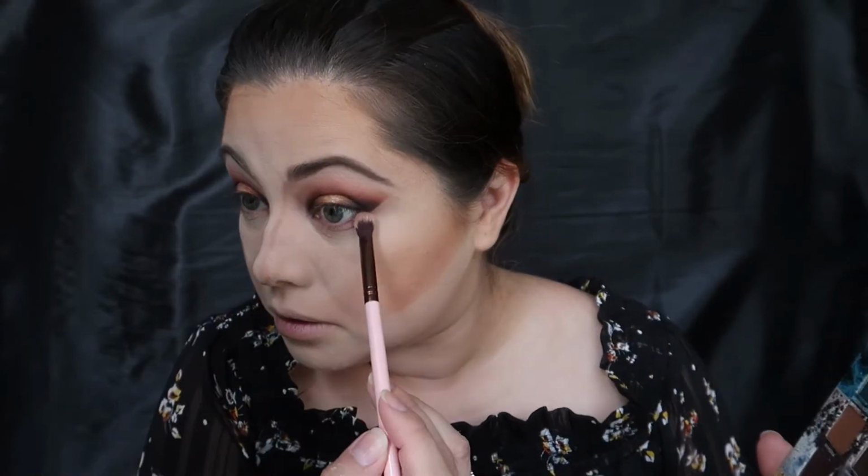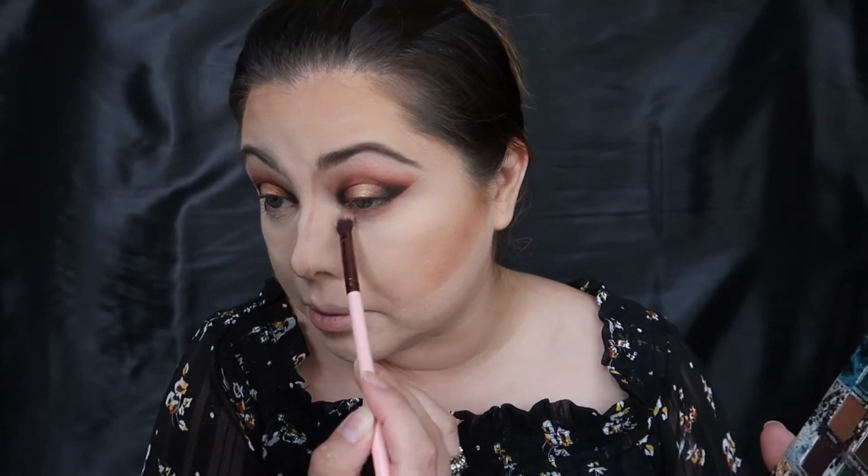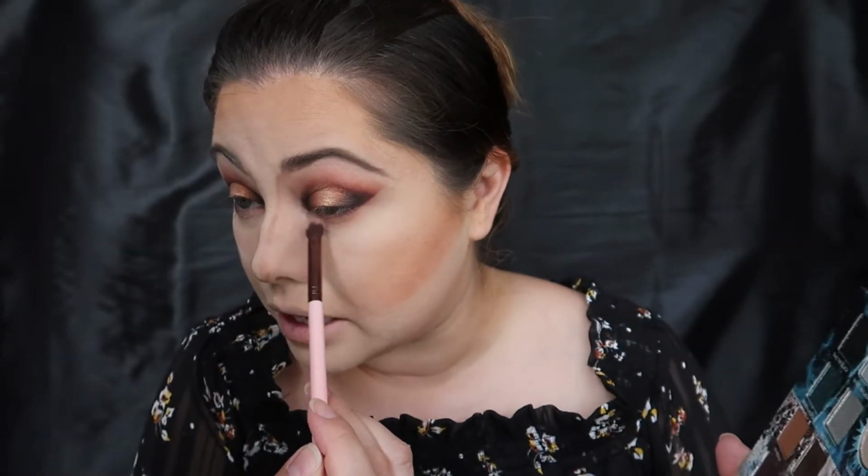I just want to put an eyeshadow shade down, some kind of base, so that the shadows have something to grab onto as well. And since this is the first shade that I used in the palette, it makes sense to use it on the lower lash line.